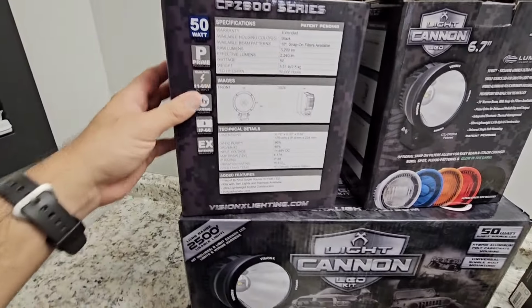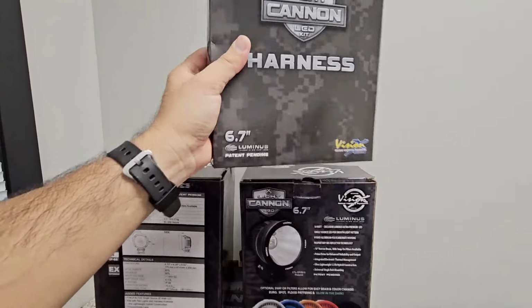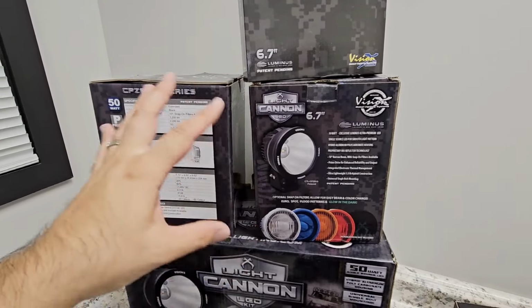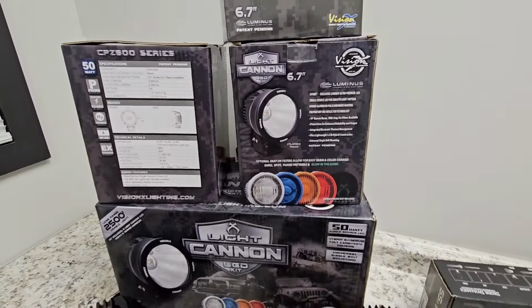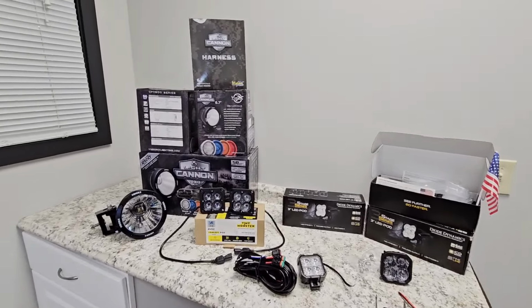This is crazy. They are IP68 rated. They have their harnesses as well. Very, very cool. This is not going to be a DOT light, so don't even try to use this while you're driving down the road. Then you can see you have all sorts of different filters and covers that are optional. But that is very cool. What do you guys think? I mean, it's just an example.